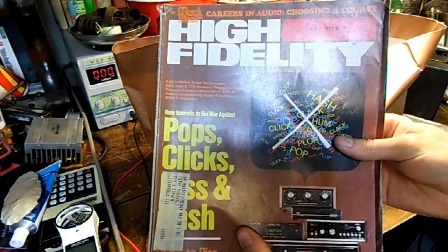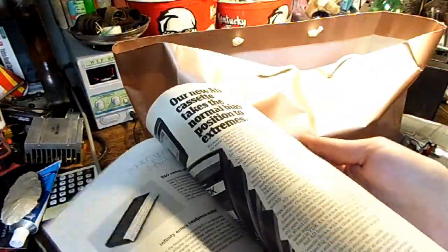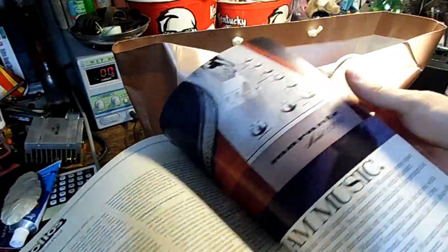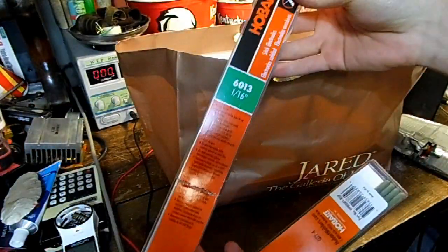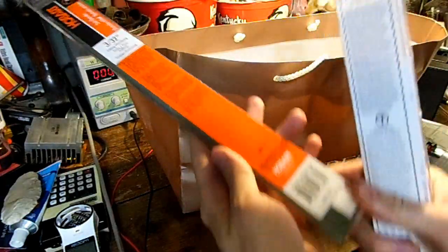Everybody likes old copies of electronics magazines. Pretty awesome. A lot of stuff about record players and whatnot in here. They were just sitting at the laundromat for free. Anyway, I forgot about this. Picked these up. Some stick electrodes and some cutting electrodes.